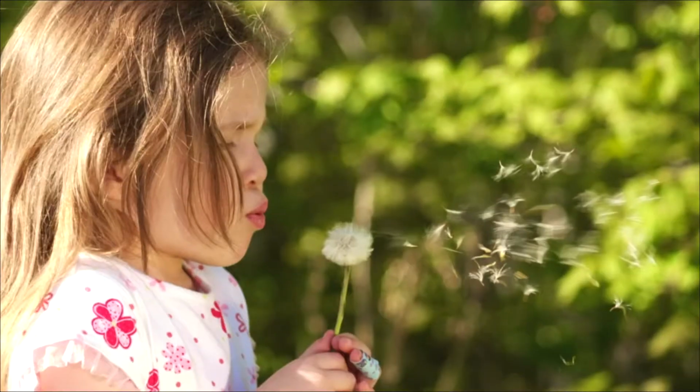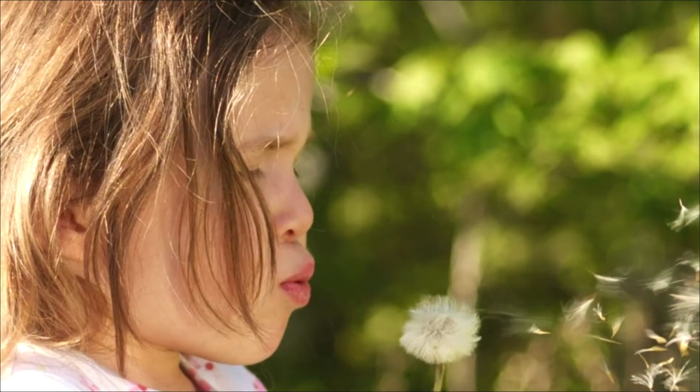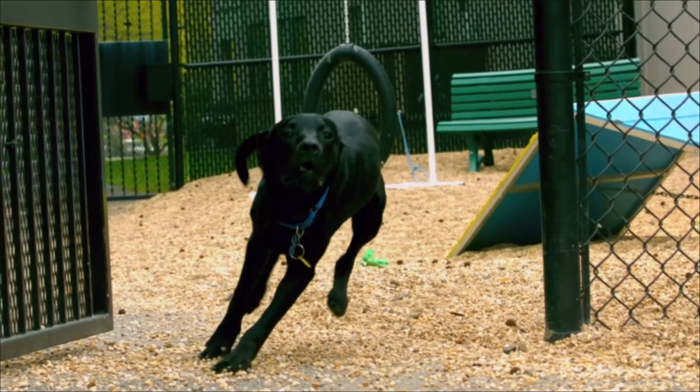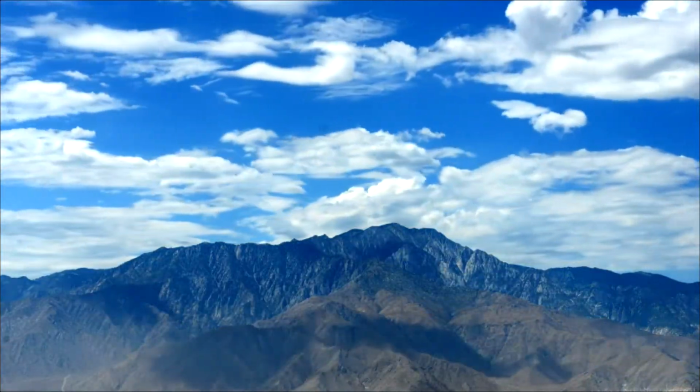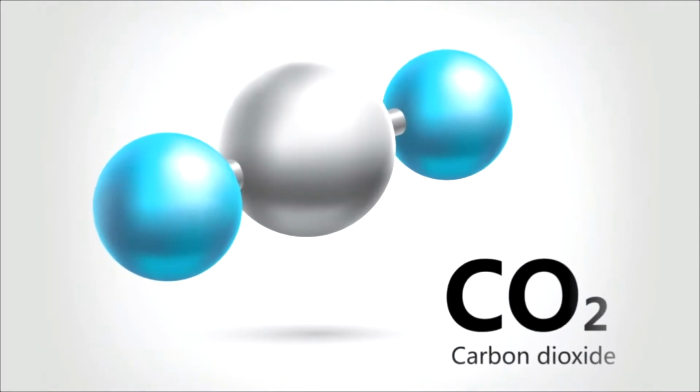Try this with me. Take a deep breath. Now, let it out. What you are exhaling is carbon dioxide. Once you and all the other humans and animals on the planet breathe out, carbon dioxide is released into our air. Carbon dioxide, or CO2, is a gas.